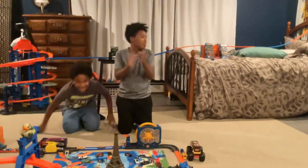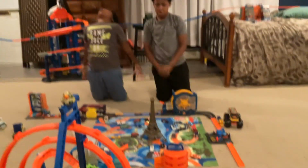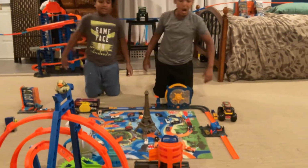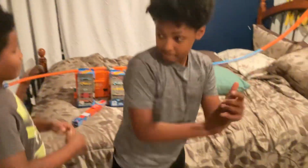Hot Wheels Street Racing in Paris, France, baby! Yes, street racing at the Eiffel Tower! Eiffel Tower, baby! Here we go! Jonathan, tell us about what we're gonna do. Tell us about the course and the track. It looks so difficult, so challenging. It looks wonderful. Here we go.